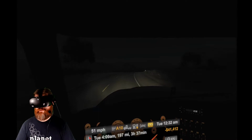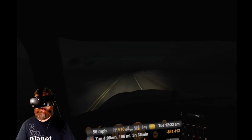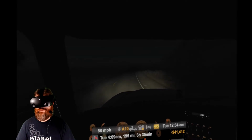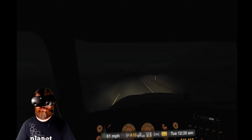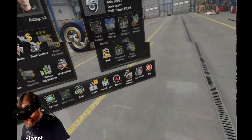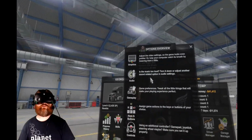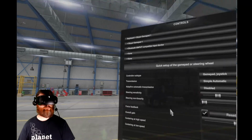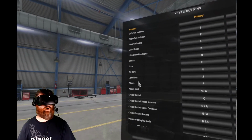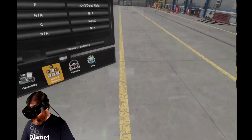I'm not sure what the button is. I should check. I should map something. Here, let's check on it. Options, controls. Okay, wipers. High beam headlights is K. So, okay, we're going to press K.